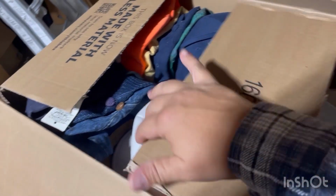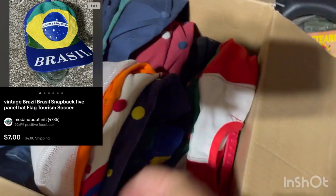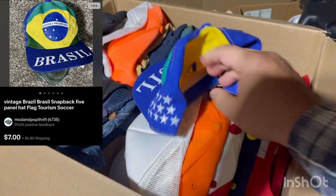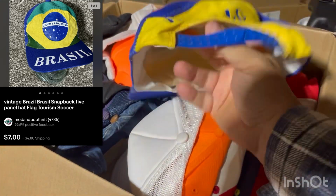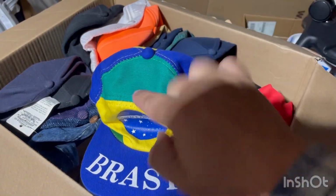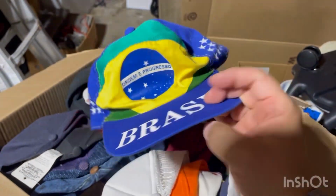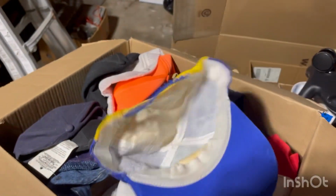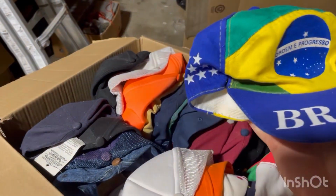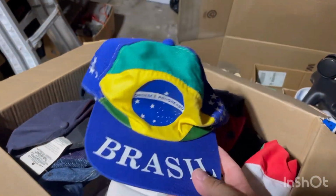Did you know that in Brazil, they don't spell Brazil with a Z the way that we do? They spell it with an S. Brazil. This is what's called a 5-panel hat. So it has 1, 2, 3, 4, 5. 5-panel. It's a different type of hat. Still a baseball hat snapback. And this is unbranded. So it didn't sell for much because it's just a super cheap generic hat, but it's cool. It's got some cool factor to it.